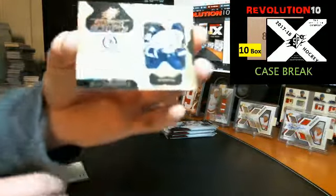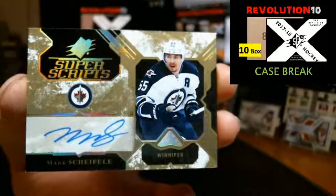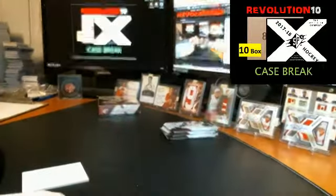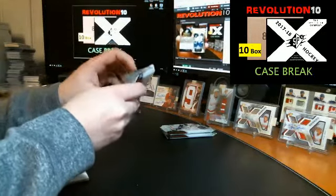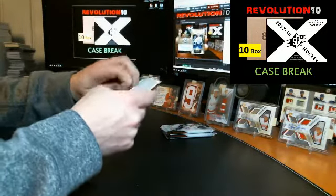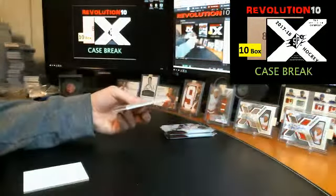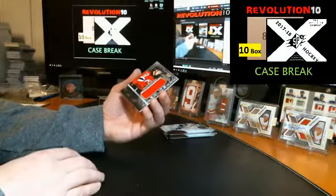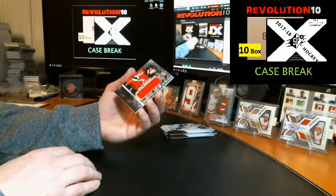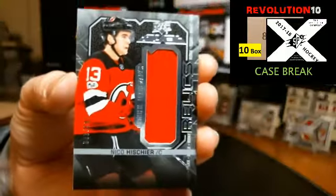Superscripts autograph going to the Jets, Mark Scheifele. These packs delaminate really easy. Come separating. And nice hit here. We've got a black rookie trademark relics jersey numbered to 299 going to the New Jersey Devils of Nico Hischier.